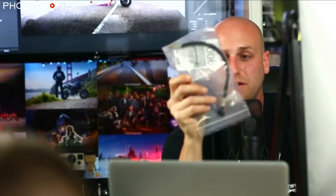So this little guy, the idle adjuster, should help with being able to do 360s.